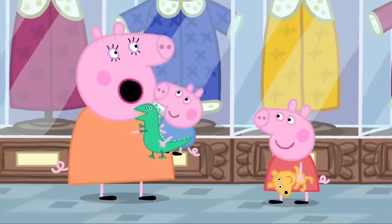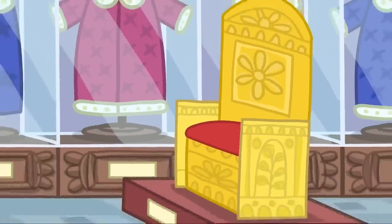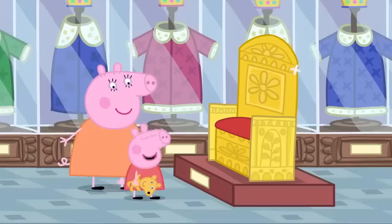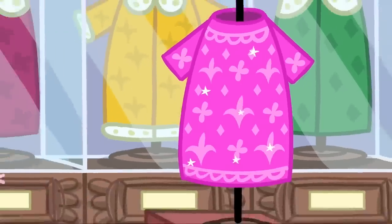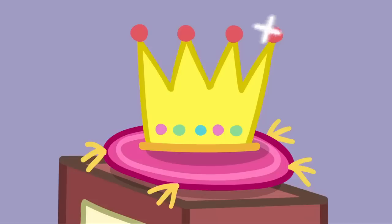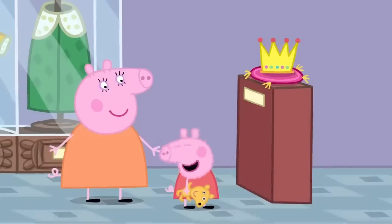Peppa, these are all the things that the Queen had a long time ago. This is the Queen's special chair. It's called a throne. It's beautiful. This is the Queen's dress. It's so pretty. Look, Peppa, this is the Queen's golden crown. Wow! What lovely things.